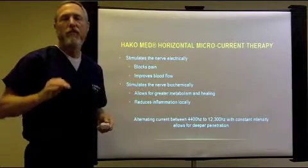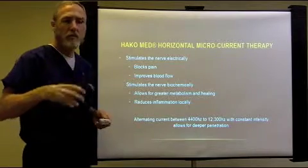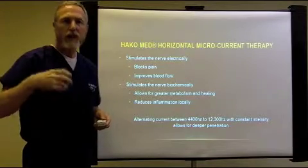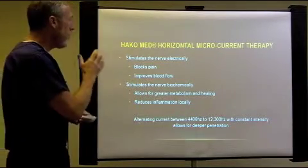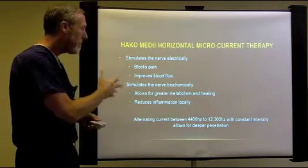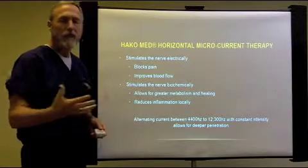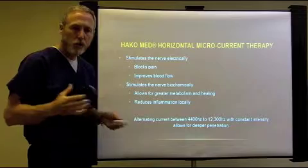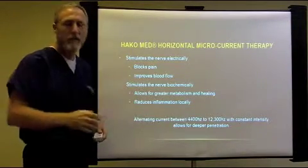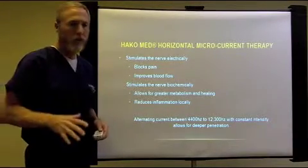The reason why it's different is that HakoMed horizontal therapy not only electrically stimulates the nerves and gets the activity going, but it metabolically stimulates those nerves and gets them working better. So it will stimulate the nerve electrically, blocking pain and improving blood flow, but it also stimulates the nerve biochemically. Okay, that's the difference with horizontal therapy. It does a dual approach. It stimulates the nerve biochemically, which allows for greater metabolism and healing within the cell, and it reduces inflammation locally within the cell.